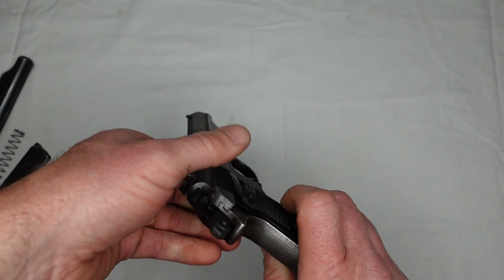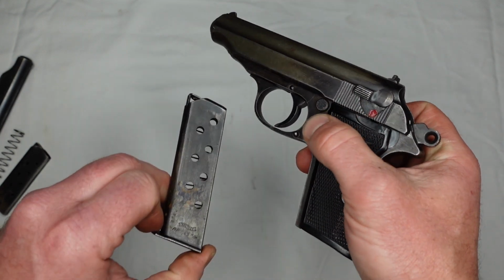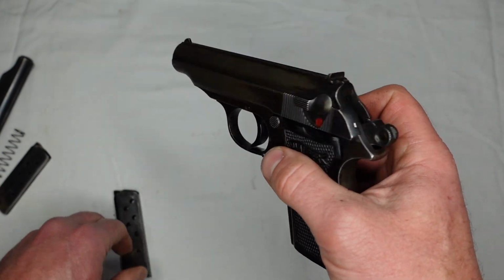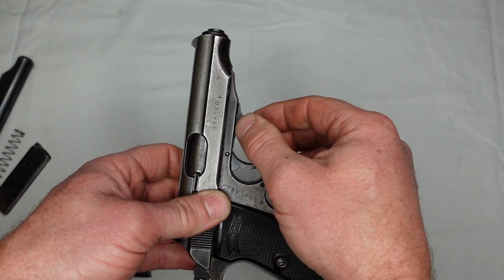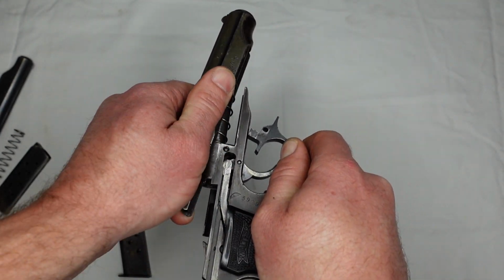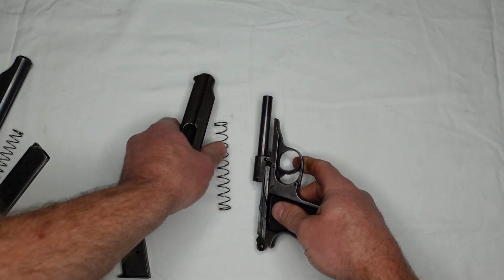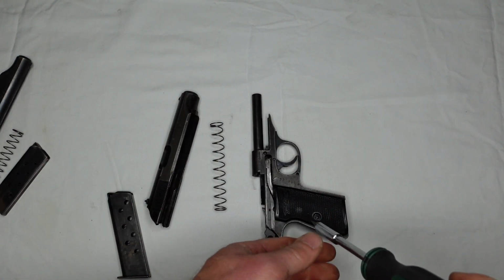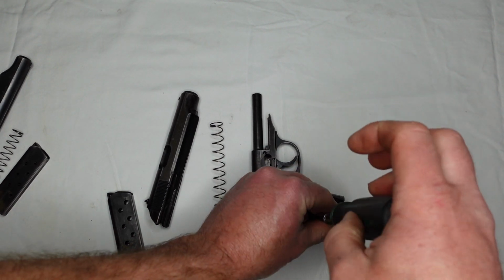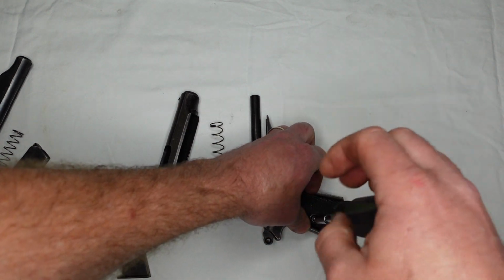So let's field strip this real quick. Now you notice the magazine release is where God intended, right behind the trigger guard. But as with the Model 8, you don't have the little button here, so you just got to pull your trigger guard down, pull your slide back, up, forward, and for cleaning purposes, you are field stripped here. I'm going to go ahead and take the grips off so we can look inside real quick. I just kind of want to show the lifter that makes the single action, double action possible.